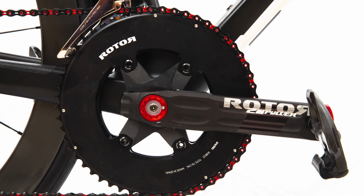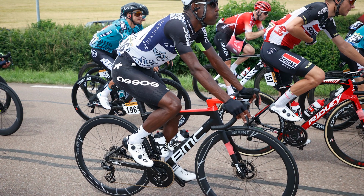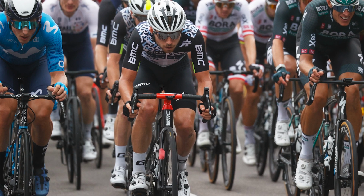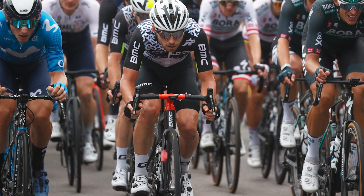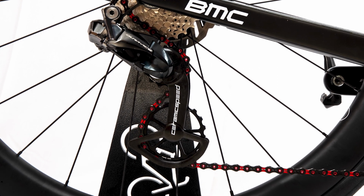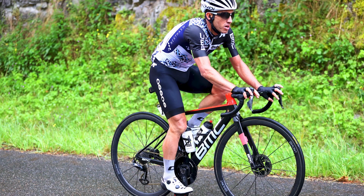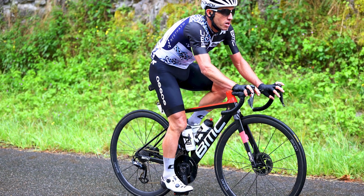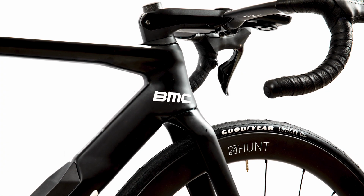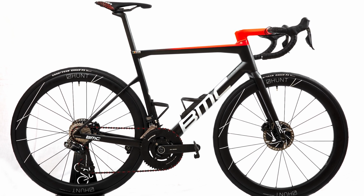Rotor are well known for their cranks, power meters and oval chainrings, and the Qhubeka NextHash riders will have a variety of choices from the Spanish brand. However, from previous experience, we've seen most riders opting for standard round chainrings instead of Q-Rings. It also features the high-end but ever so expensive oversized pulley wheel system from CeramicSpeed, which is claimed to make your drivetrain more efficient by reducing friction. The Teammachine SLR is another do-it-all race bike, so we suspect you'll be seeing it in both the sprint and the mountains during the 2021 Tour.